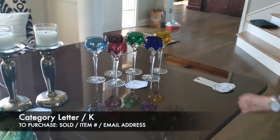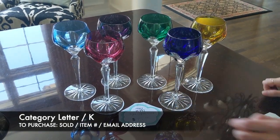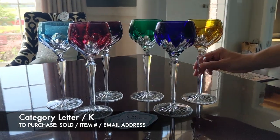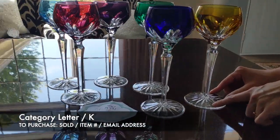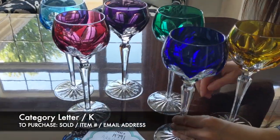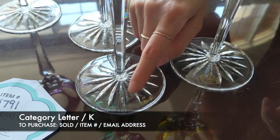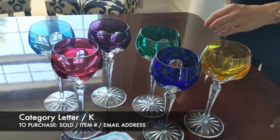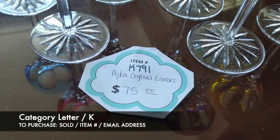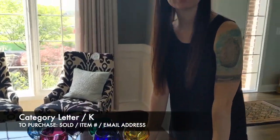Okay, so next we're going to come right over here to item K791. So this is a 3-digit item number, a little bit different. But this is going to be the set of Ajka crystal glasses. I apologize if I have butchered that name. There is a sticker here on most all of these glasses. And then you can also see, I'm just going to show you down here, that there are a few different markings on these. So all together for this set of 6 colored glasses, that's going to be $75. And that's going to be item K791. And again, no chips or cracks, so all set there.